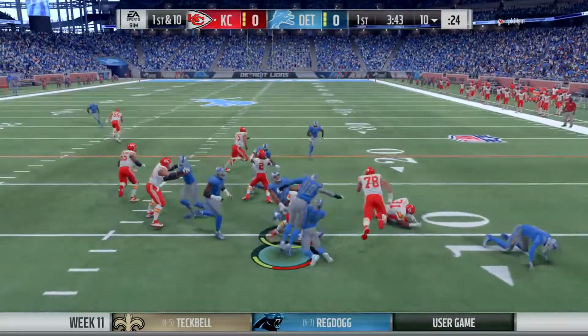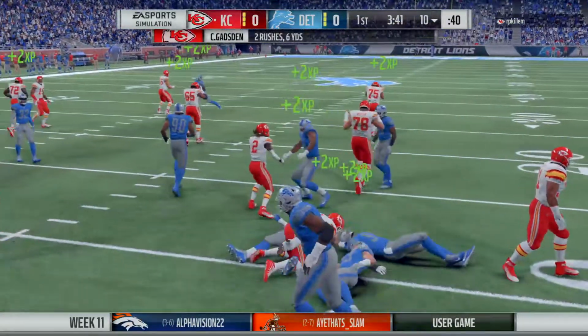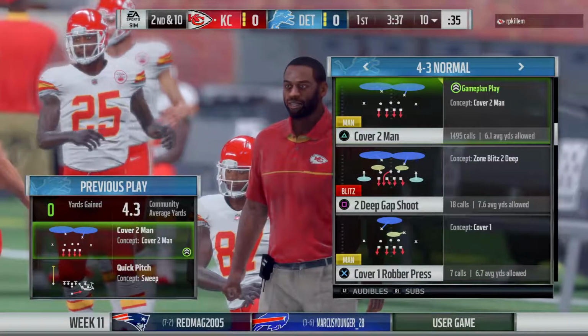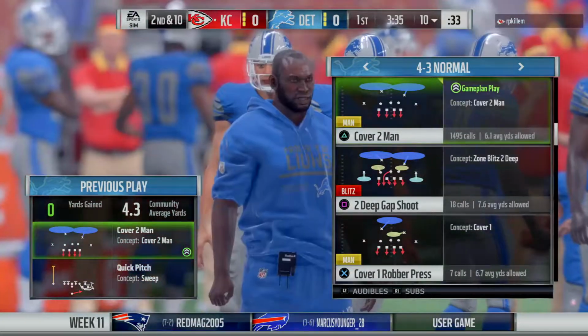Now they'll run it on the toss. Looking for a seam, but finding none. He'll get back to the line of scrimmage, and that's it. Officially no gain on the play, and it's second down.